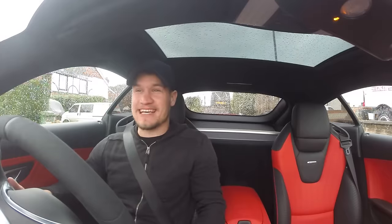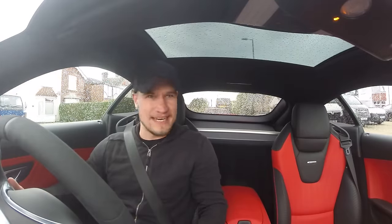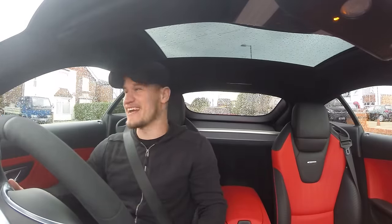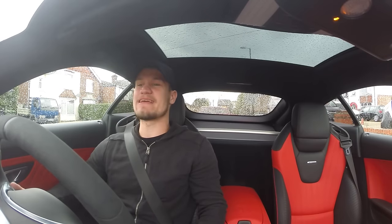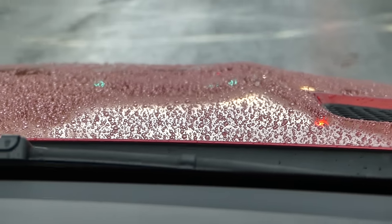Literally 5 seconds after shooting that final bit of me driving out from the Inky Hive Centre, did it start raining? It is now raining and my car is beading perfectly. I've got little raindrops all over the bonnet of the car. It actually looks quite cool.